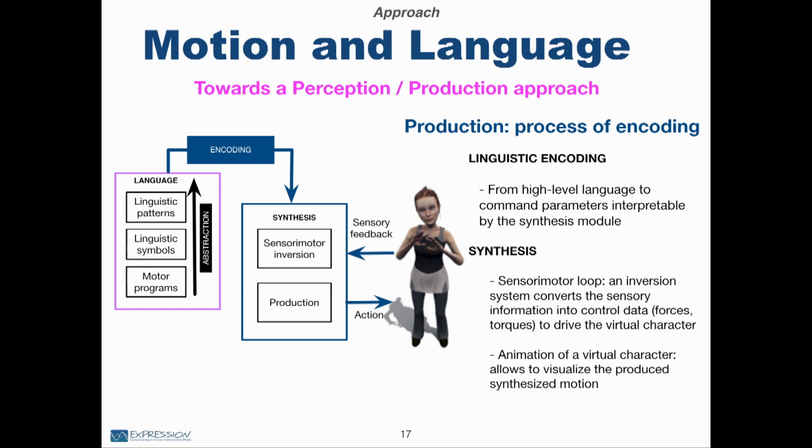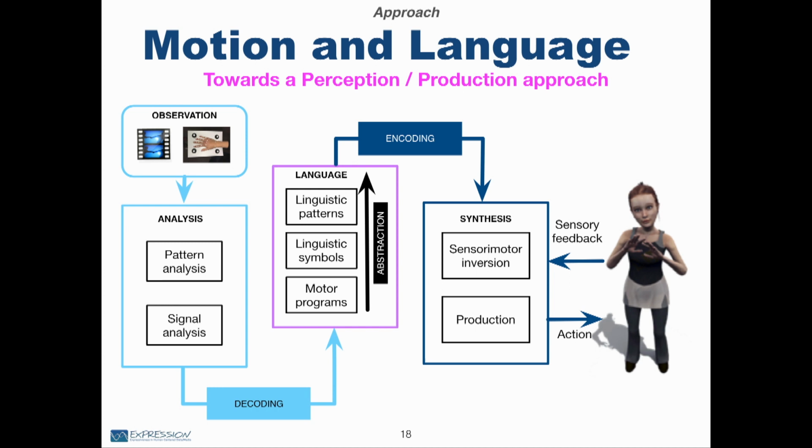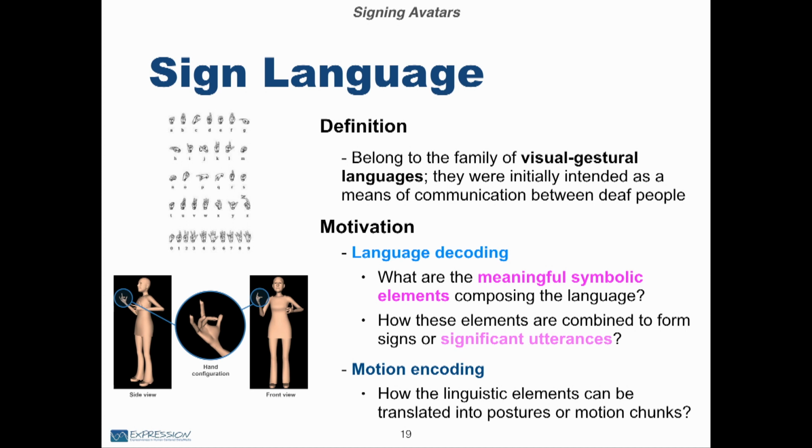The global decoding and encoding processes are presented as a whole in this slide. They will be declined according to the intended goals of the studies and the content of the gestures. Our first focus is sign language. There is no sound during this presentation. These languages belong to a family of what we call visual gestural languages. They were initially intended as a means of communication between deaf people. Our motivation is to understand the main mechanisms of these fully-fledged gestural languages.